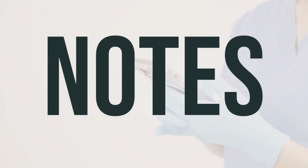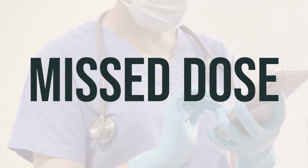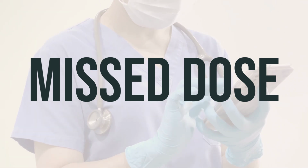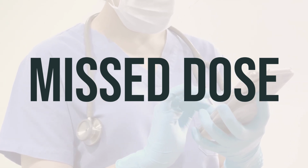Before starting Trazimera 420 mg intravenous solution, an antineoplastic EGF receptor blocker recombinant monoclonal antibody, it's important to have medical tests done, such as heart exams and complete blood count. These tests should also continue while using this medication. It's important to keep all medical and lab appointments. Make sure to take each dose of Trazimera as directed by your doctor. If you happen to miss a dose, be sure to consult with your doctor or pharmacist to determine a new dosing schedule.